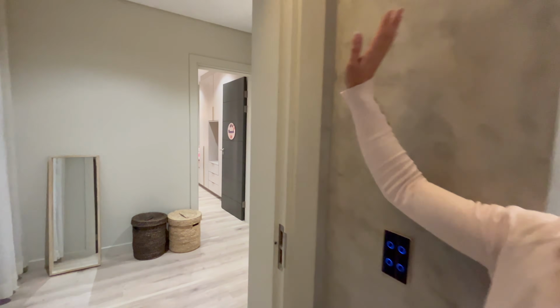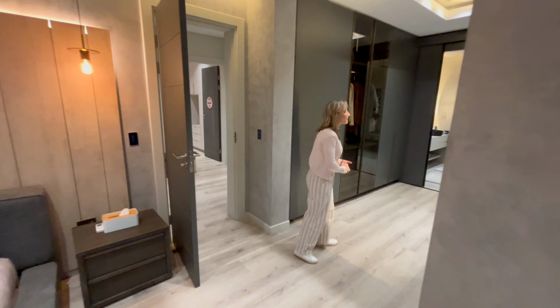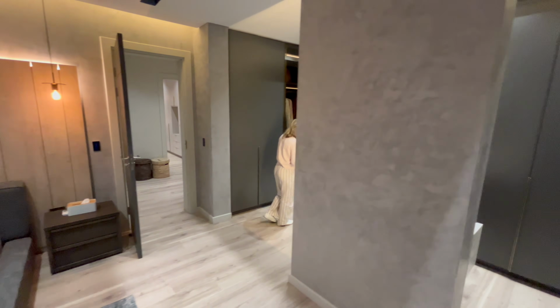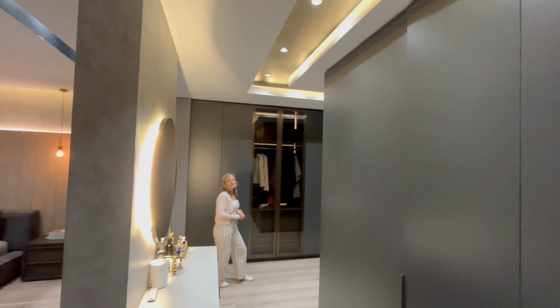So painting door frames and skirtings the same color as the walls. So super on trend, very European. Coming through this way, do I get a B for effort? You maybe get a C, because you just shook your head and smiled at me.